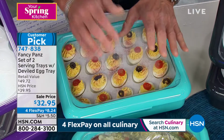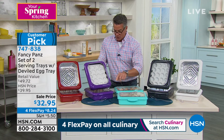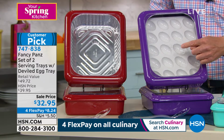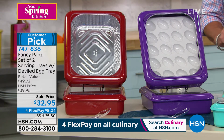You're gonna get one of each. You get one of the traditional rectangular pans with the insert. So you'll see right here underneath, you get that little aluminum insert inside, and you're gonna get the egg tray as well. And remember, that's removable. You get both of those today for $32.95.